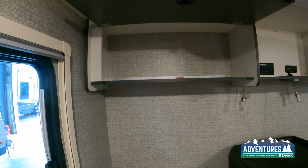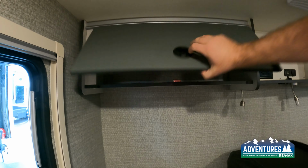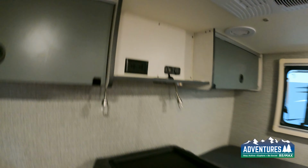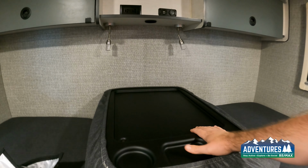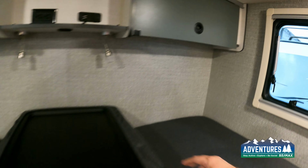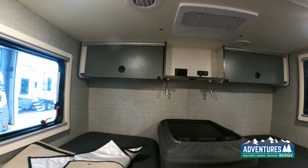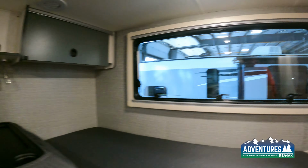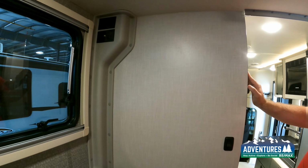Nice cabinets up here, about 9 inches deep, about 11 inches tall, approximate. Spot for your phones, your chargers, anything else. If you bring a laptop to bed, a beverage, whatever. All your air, your AC. Okay, and then a little spot here where you could probably mount a TV on this wall.